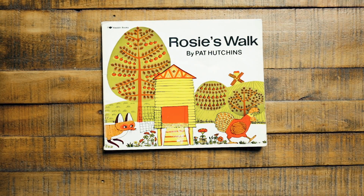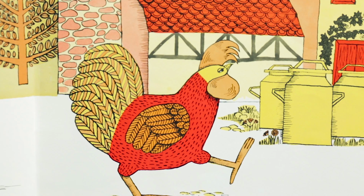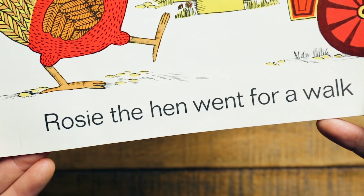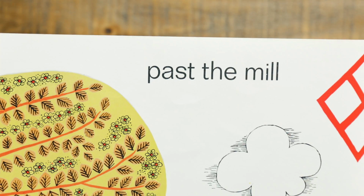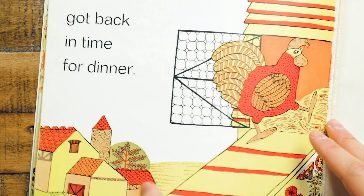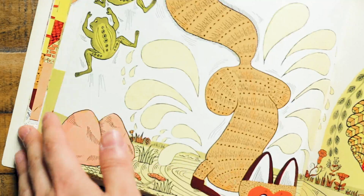Let me show you. In Rosie's Walk by Pat Hutchins, the words tell a story of Rosie the hen who goes for a walk. The words bring the reader through the yard, around the pond, past the mill, and eventually she gets back home in time for dinner. But one of the main draws of Rosie's walk isn't Rosie at all, but this fox.